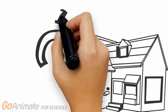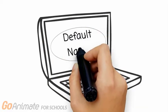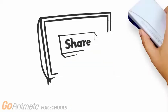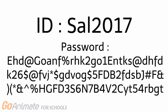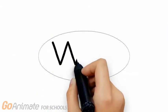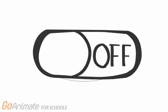With securing your home network, the steps are simple. First, if your router still has the default name for your Wi-Fi network, change that SSID to something you can easily recognize as yours. Second, you should create a strong password for your network. I also recommend that you save said password to your favorite password manager. Next, turn WPS off, as it is very insecure.